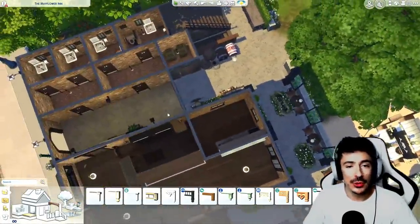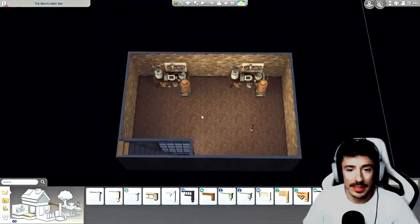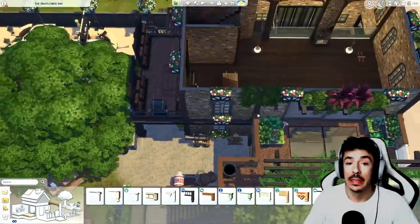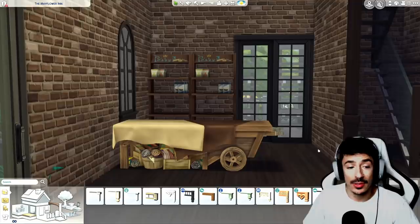What else did we do? I went down to the basement level and just made it a bit bigger as well. We're going to be starting here today. And this area here, I thought would be the perfect place to sell the produce.